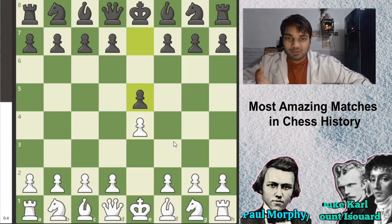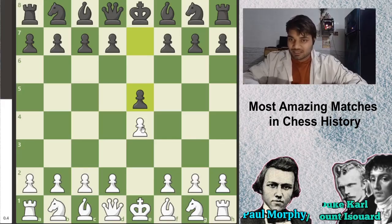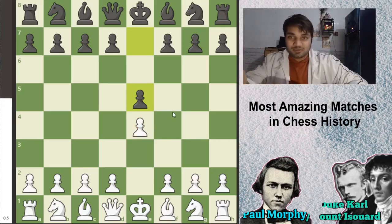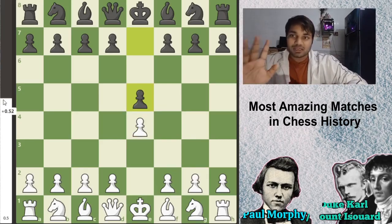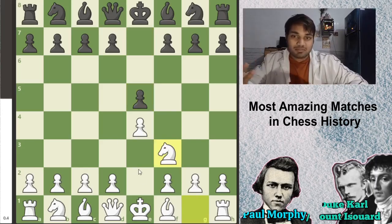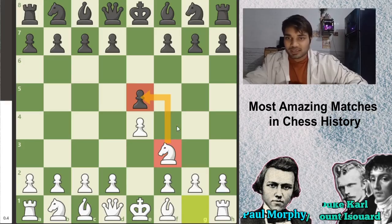We have e5 on the board. This is the basic defense against the e4 move, and the basic response to e5 is an equally aggressive move. So both sides are actually equal. You can see the bar is showing that both sides are equal. We have knight at f3. This is a natural development, the next square for the knight. The knight is attacking the pawn at e5, and the pawn comes to d6.